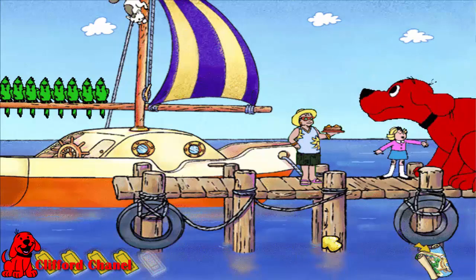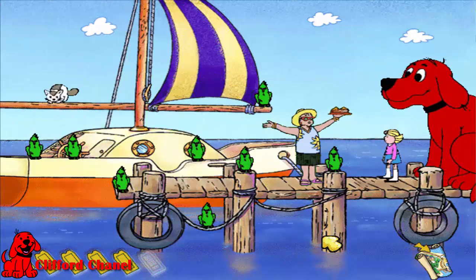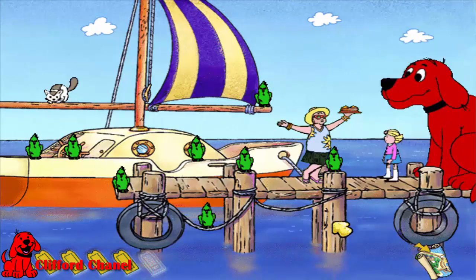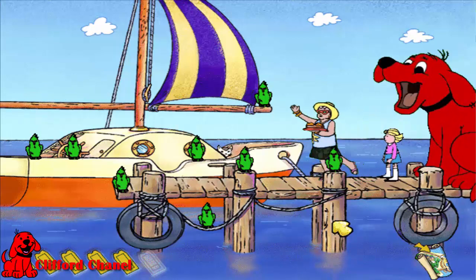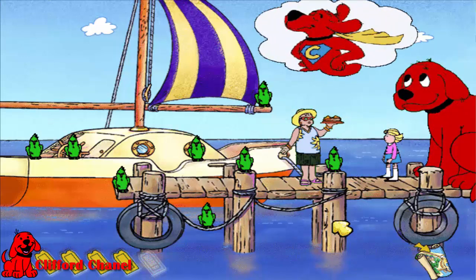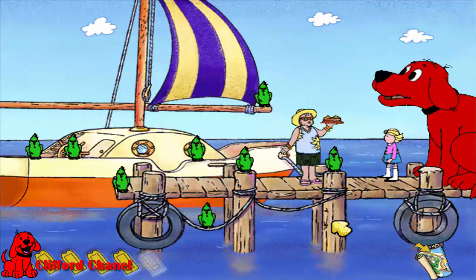Clifford, honey, oh, thank you. You saved my parrots. Good job, Clifford. You are one big, beautiful hound dog. It sure makes Clifford happy to help people. I don't know what's wrong with that cat, going after my poor birds when I had all these tasty fish sticks here. And now my poor birds are all mixed up. I don't know how I'll ever put them in order again.